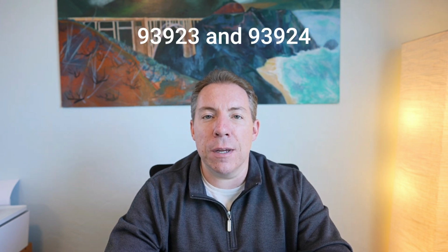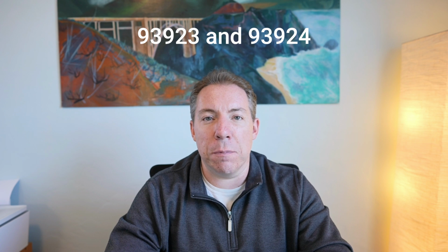There are going to be more homes available for purchase in Carmel Valley than there would be in Big Sur. For example, at the start of May in 2024, there are 34 single-family residences for sale in Carmel Valley. Those are going to be your 93923 and 93924 zip codes.